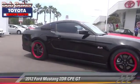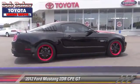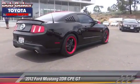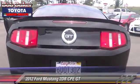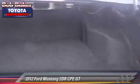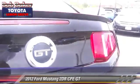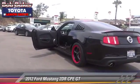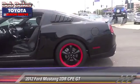The 2012 Ford Mustang GT. With an automatic transmission, this vehicle, with fewer than 30,000 miles on the odometer, is well equipped. This Ford features power windows, alloy wheels, and tilt wheel. Safety features include fog lights, dual front airbags, and stability control. Comfort and convenience features include power door locks, satellite radio, and Bluetooth wireless.